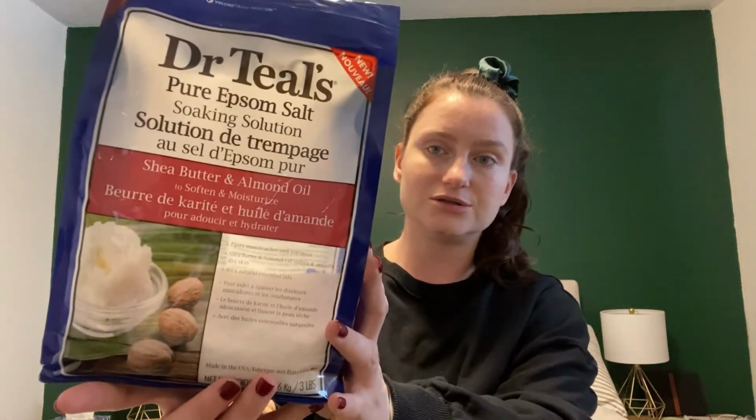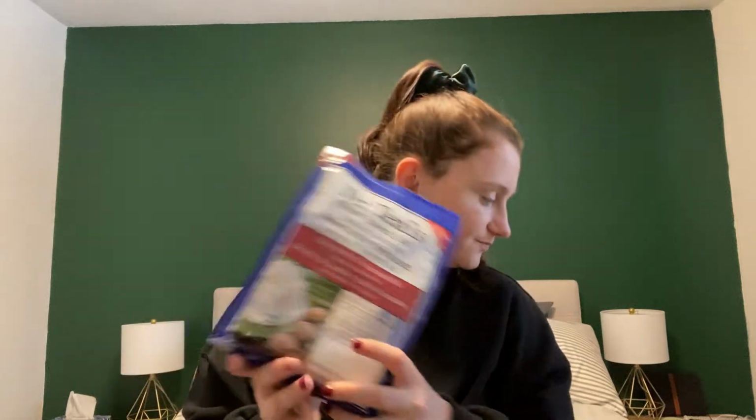So I've been using the Dr. Teal's pure Epsom salt, the shea butter and almond oil. This is also like a double whammy because it actually is really, really soothing for your skin. So as your belly's growing and you're getting itchy, or it's winter and you have dry skin, I find in combination with my oil and my lotion it's been really, really helpful. If I'm super itchy, I will literally take a bath because I find that this helps, especially with my stomach.